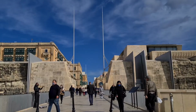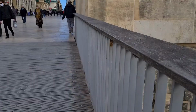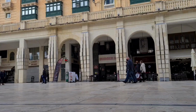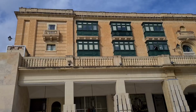So the next stop, this is the city gate of Valletta. This is the entrance to the main city. Next up is the Parliament of Malta, where they conduct their meetings for legislation, and also you see this one when you pass the city gates of Valletta.